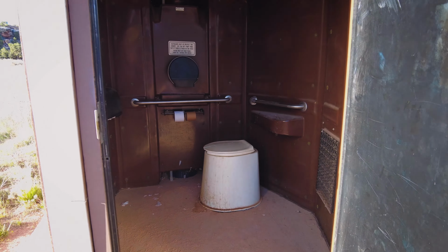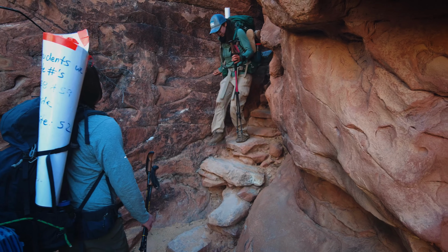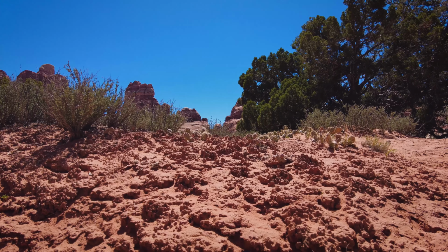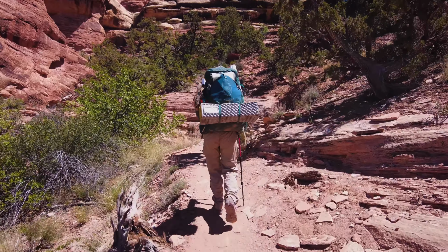And we were tested on the mapping skills we'd learned over the last few days. We continued our hike out, always taking care to stay on trail and avoid the ancient and fragile cryptobiotic soil that is so prevalent in this area. We made our way up and over more slick rock and took our final test on triangulation.